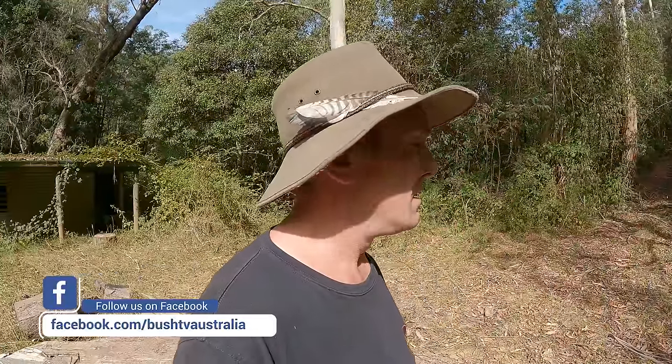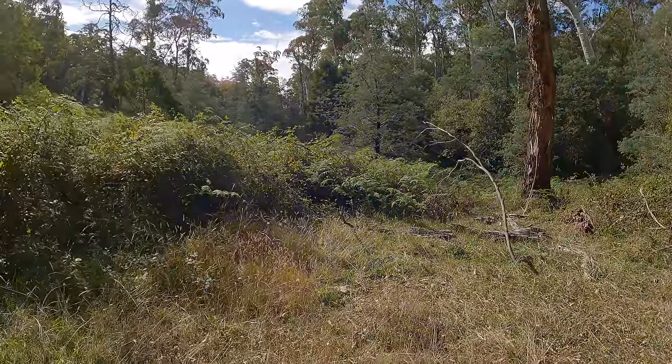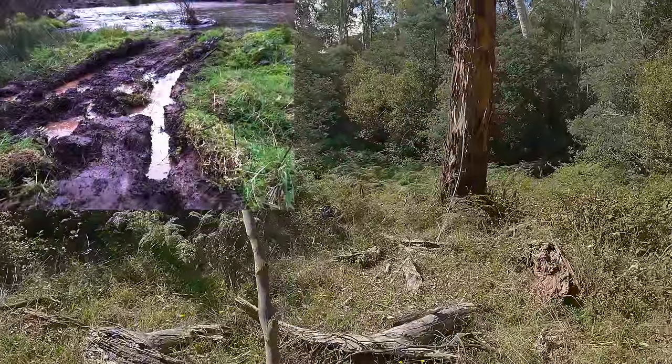Wow. I might give this one a miss. Look, the river access is gone. It was right there. All those ferns have grown. I actually got bogged in there once. I drove down here and I got bogged in there.